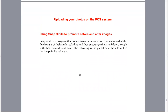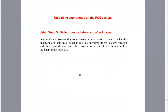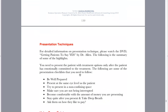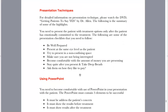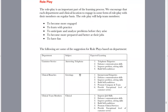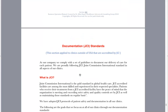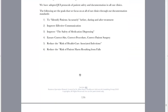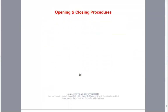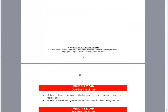But again, the whole idea was to create something for small practices, not just for groups, that they can go in there and put in their own information, and you probably end up using 90-95% of all the information in this book anyway. So with that in mind, this is JCI for people who are outside of the U.S., and some of the staff members want to know what the JCI is. Then there are opening and closing procedures and checklists and so forth.